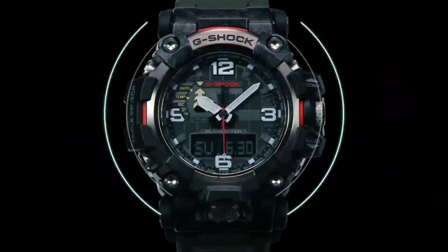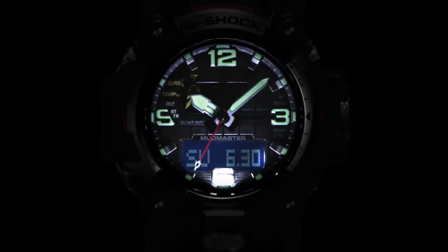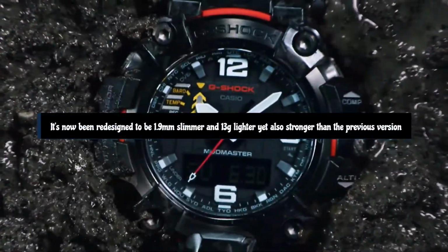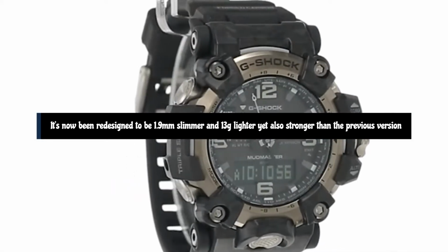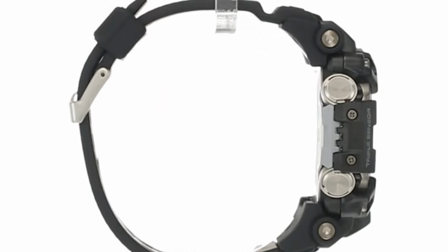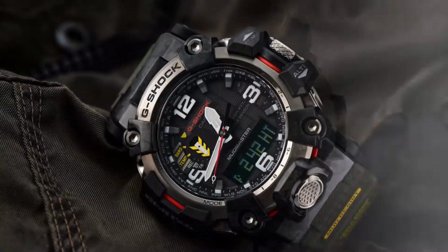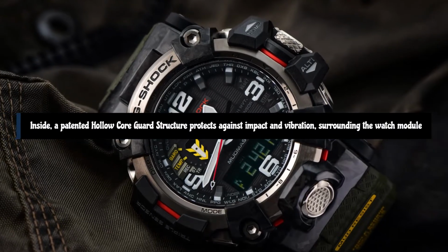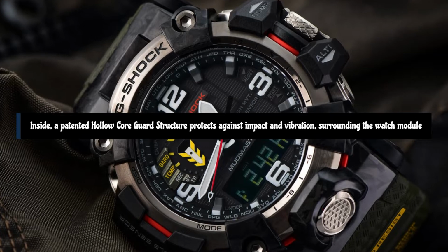The GWG-2000 Mudmaster is an evolution of its predecessor, the brand's Carbon Core Guard, a resin case that incorporates carbon fiber for increased rigidity without additional weight. It's now been redesigned to be 1.9 mm slimmer and 13 g lighter, yet also stronger than the previous version, with the lugs, shock absorbers, and internal casing also now incorporating carbon fiber elements. Inside, a patented hollow core guard structure protects against impact and vibration surrounding the watch module.